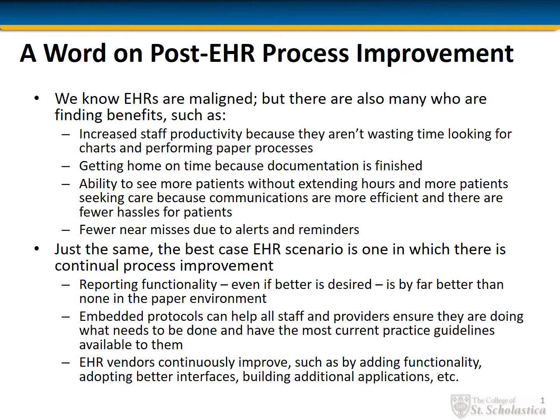Just the same, the best case EHR scenario is one in which there is continual process improvement. Reporting functionality, even if better is desired, is by far better than none in the paper environment. Embedded protocols can help all staff and providers ensure they are doing what needs to be done and have the most current practice guidelines available to them. And EHR vendors continuously improve, such as by adding functionality, adopting better user interfaces, and building additional applications, and so forth.